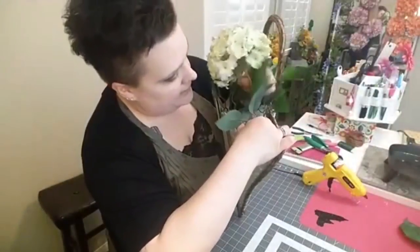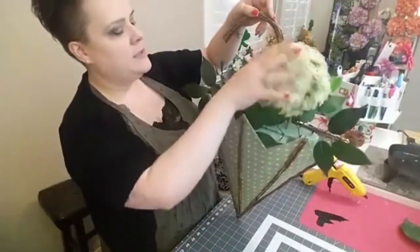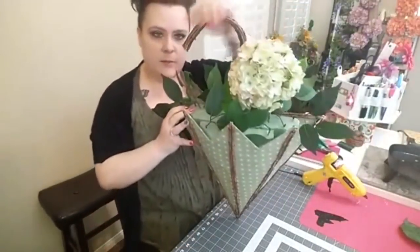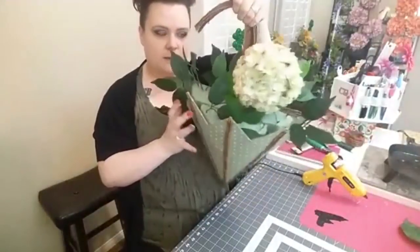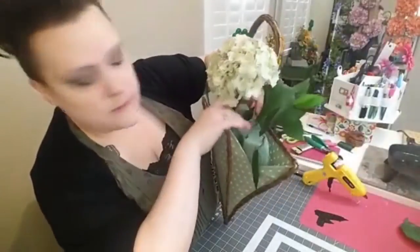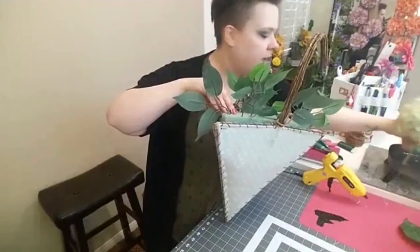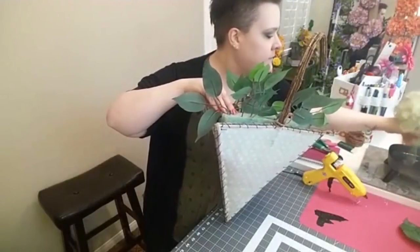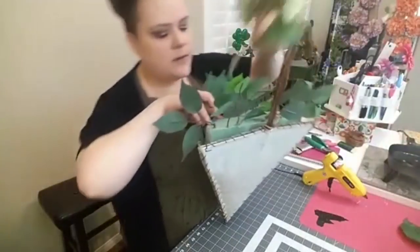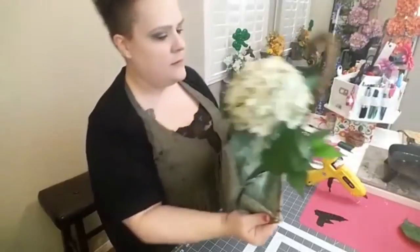So I'm going to pick a side and leave this in. I want maybe this to be my highest piece, so even if the arrangement comes up, you can still see the curve of the handle up here. That's about as far in as I'm going to go with this one. I'm going to use a lot of the other little flowers I bought as filler to cover up the styrofoam and the stuff we don't want anyone to see. So it's going to be a pretty full arrangement.